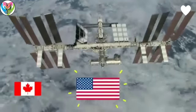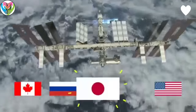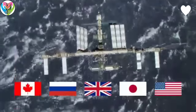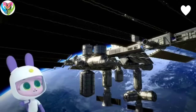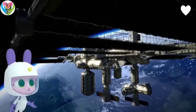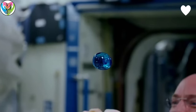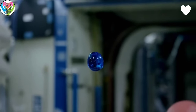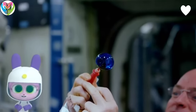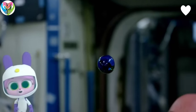Exactly. That must have taken ages. Luckily, Canada, the United States, Russia, Japan, the UK, and lots of other countries worked together to help build it. Great teamwork! But what did they use the International Space Station for? Scientists do special experiments there, which they can't do on Earth. And that helps them learn new things. I love to do experiments in outer space.